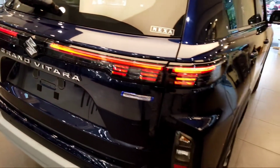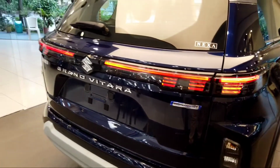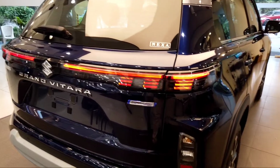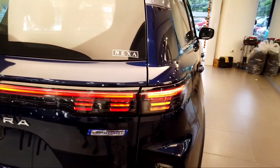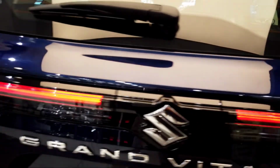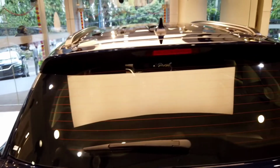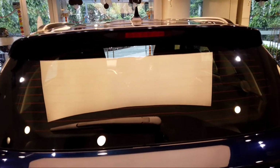And this is how the all new Grand Vitara looks from the rear. Just look at it, it looks very beautiful with the LED tail lamps which extend from either sides to the center, and it is a completely LED tail lamp, Suzuki logo right there. You get a high mount stop lamp which is integrated into the rear spoiler, as well as a rear washer, wiper and defogger as well.